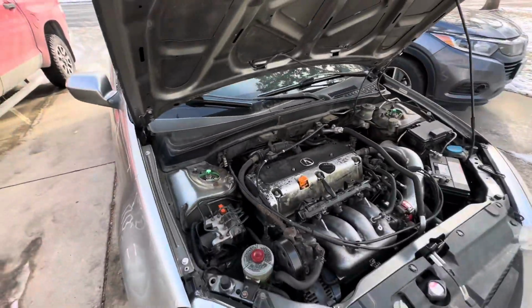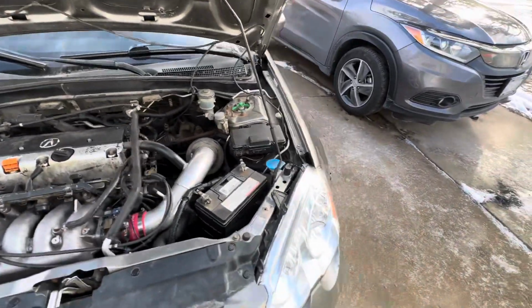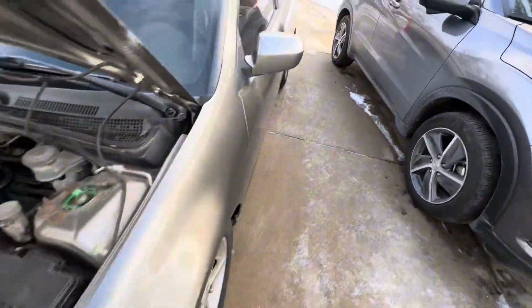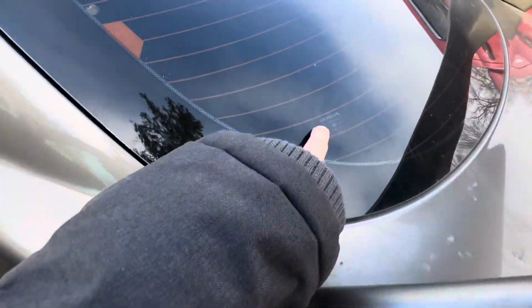So usually when I look at cars, I look at whether the VIN matches, or if there's any VIN. And I look for that Honda windshield along with these Honda logos on the glass. And then you know that it's the OEM.